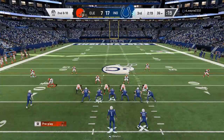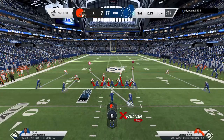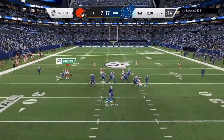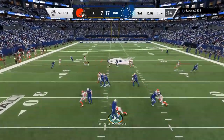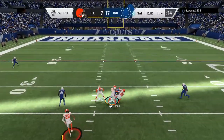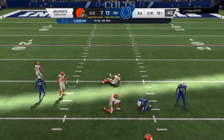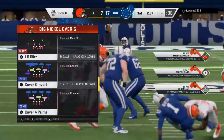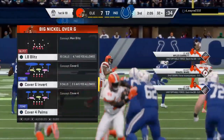They'll try again from the 36 on 2nd and 10. To throw again. Newton. And he's got a first down and then some at midfield. And finally down at the 32-yard line. Getting it to him in space pays off big time. That winds up going for 31.